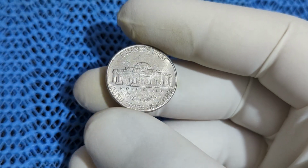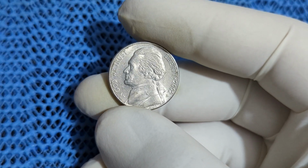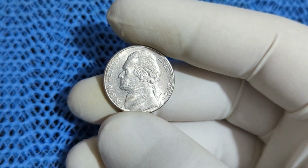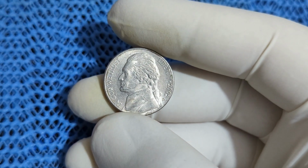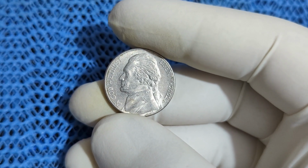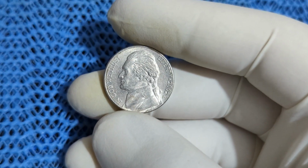Look at the reverse side of the coin, focusing on the steps of Monticello. Are all 6 steps fully visible and sharply defined? If so, you may have a full steps variety. Check the overall condition. A coin that still shines with original mint luster and no signs of wear is more likely to be valuable. Inspect for errors.